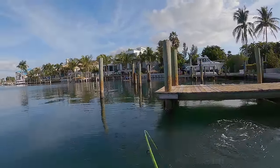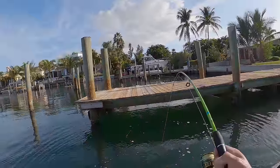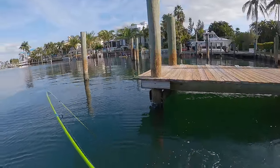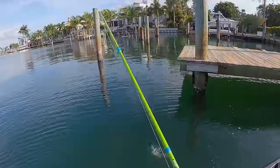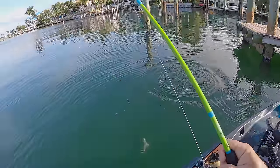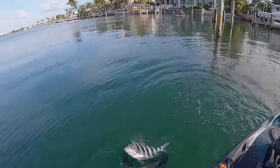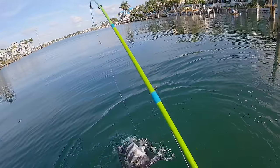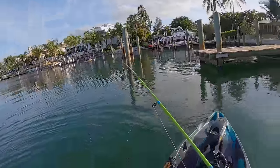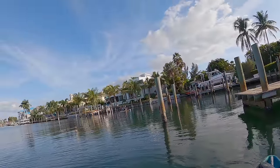There we go. Oh my goodness. Dude, this is a giant. This is the biggest one I've caught. Definitely one we need a net for. Oh yeah. Dude, this is a monster. I got a bunch of barnacles in my net. She won't even fit in the net. Oh, dude. Wow. Now you gotta see this one.